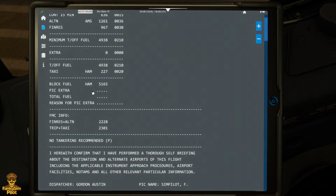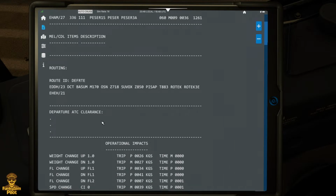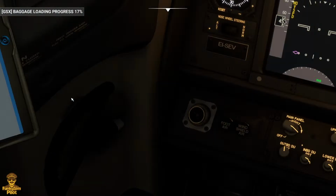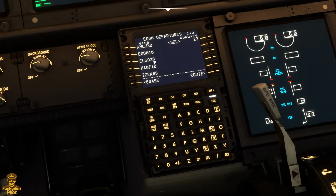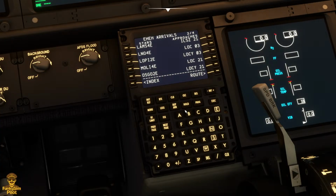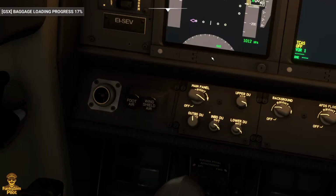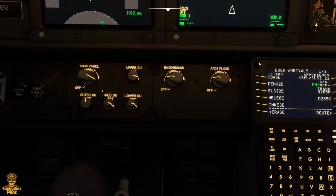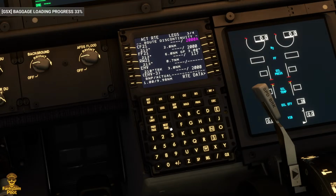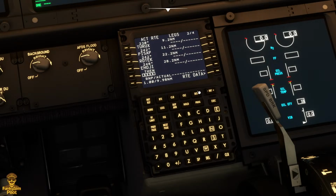Go back to the OFP. And where is it? There you go. So it's a direct. We do not have a departure. We have a departure runway 23, and there's no SID. So we just do execute. And then for the arrival, Eindhoven, that would be ILS Zulu 21. What will be our arrival? The ROTEK 3 Echo. So ROTEK 3 Echo, no transition, and we just execute. So now we should have the entire route in here, and there might be a little discontinuity there at EHEH. We'll look at that after takeoff.